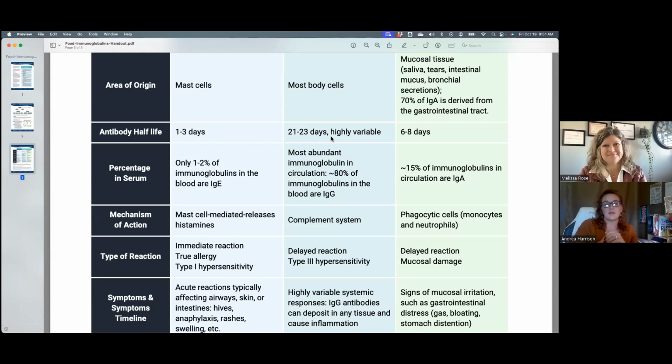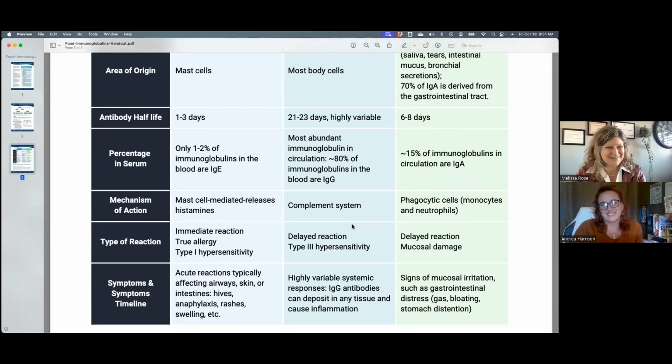But I'm going to redirect us back, Melissa, to this chart so that we can continue to go through this IgG and explain it in a little more detail. Awesome. Yes, we did get off, didn't we?